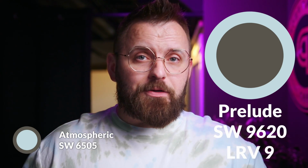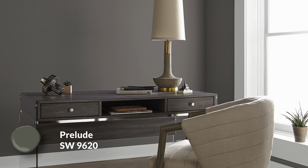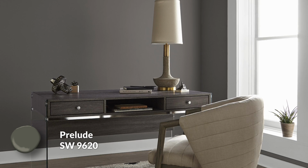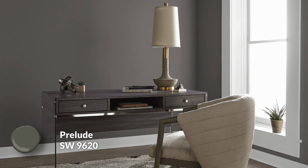It's called Prelude, and this is a very dark neutral. You could describe it as a deep dark taupe, combining charcoal gray and deep espresso brown. And because of that, even though it is the most dramatic color of this palette so far, it's not necessarily going to pop as much as something like that last green color would. So just keep that in mind.